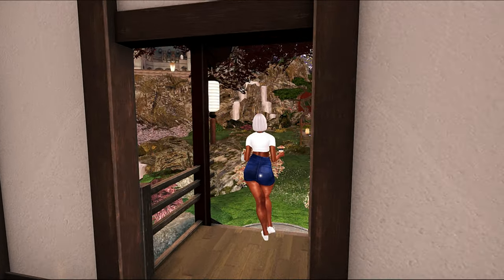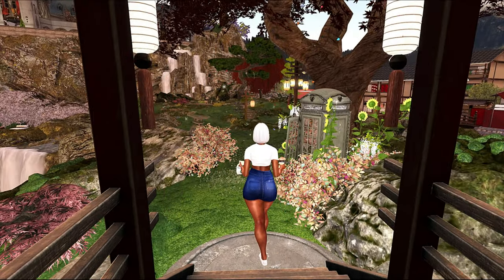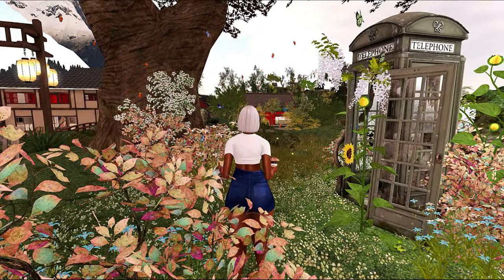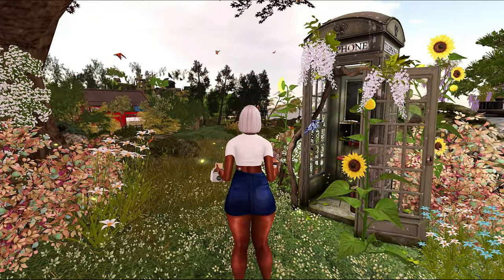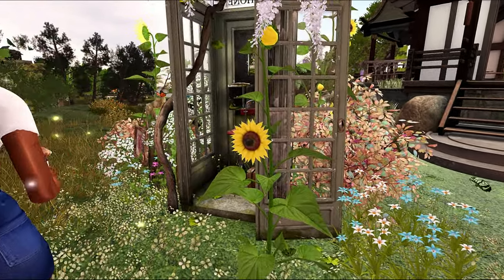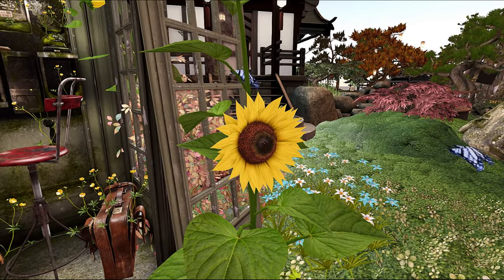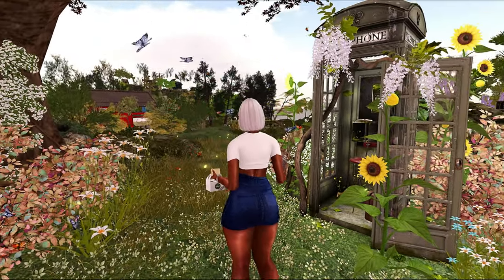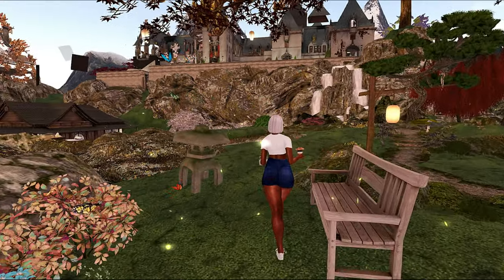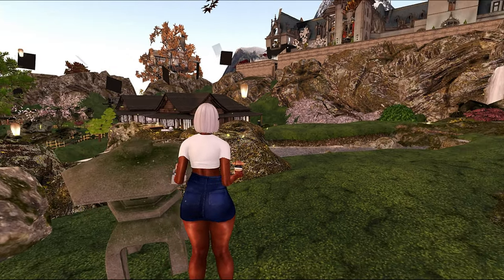So really quickly, right out here, there's a bridge, not too far. We actually can look around here. How pretty is this? These beautiful sunflowers and all these butterflies. I am not in the shared environment. Now, the shared environment was really, really nice. But by the time I came here, it is approximately 12:26 a.m. for me. So the shared environment definitely goes along with Second Life. So it was very dark when I got here.